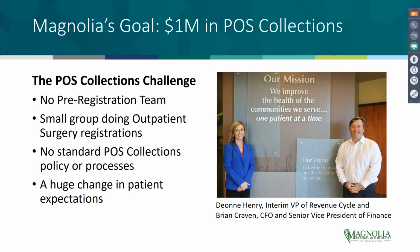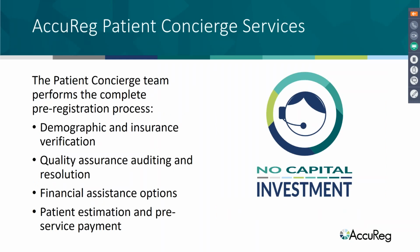We began upfront collections in November. Our CFO, as you can see in this slide, Brian Craven, set a goal for us to collect $1 million during our first year of collections. While utilizing the concierge team, not only are we able to increase the amount of patients who are pre-registered, but we are also able to set patients' financial expectations prior to arrival.